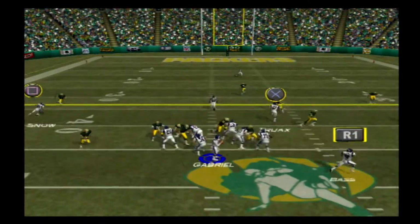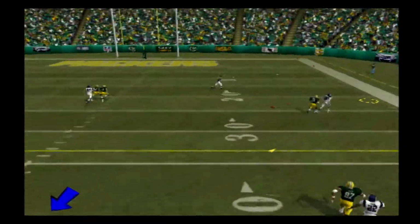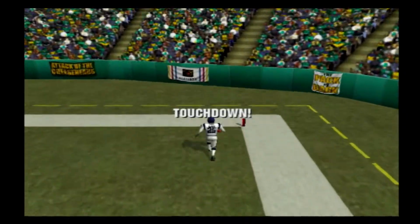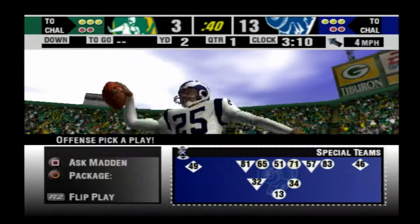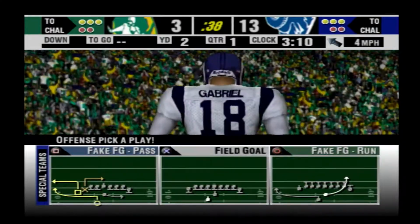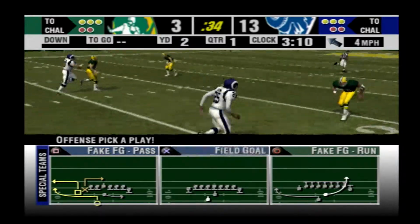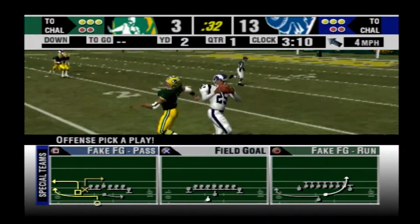Give it all you got. Under pressure. Rolls right. Throwing. The 20. Here's an opening. Fine. Touchdown, Rams. He tossed the ball to the receiver for the touchdown. That was a great pass by the quarterback. He delivered that ball where only his receiver could make the catch.